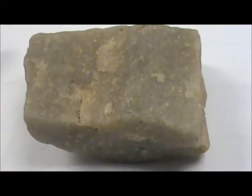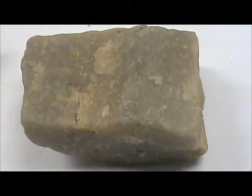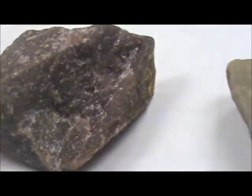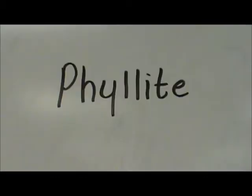Quartzite is a not foliated metamorphic rock. It has a shiny interior and is many different colors, as you can see with this one right here and the purple one right next to it. To identify these two rocks from the rest of the rocks, you can scratch it on glass. It does not react with HCl, but it leaves a very strong scratch on glass.